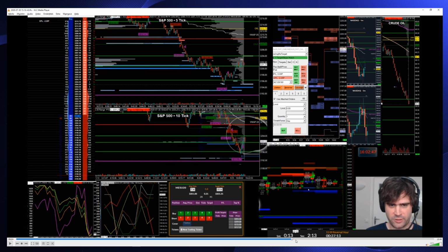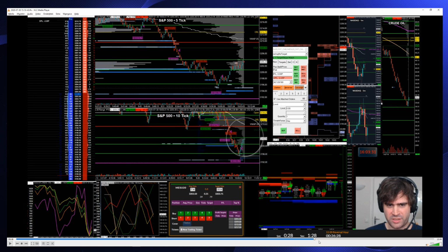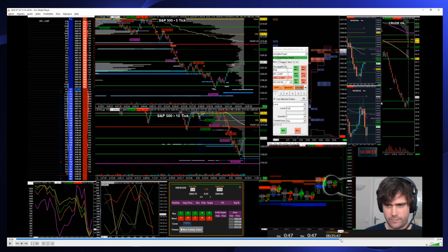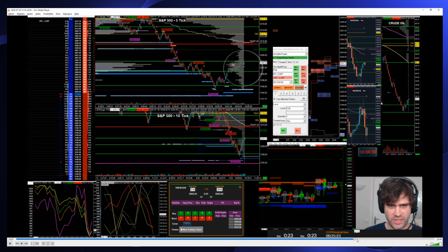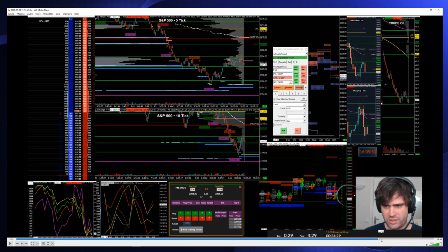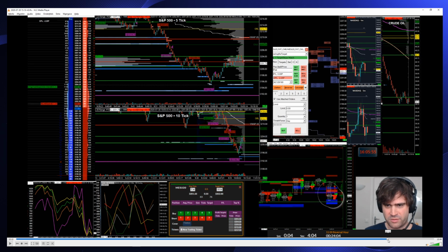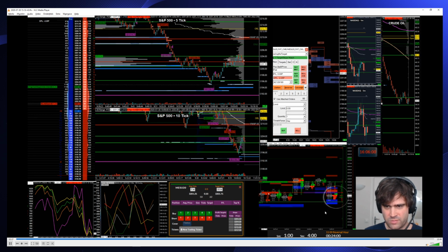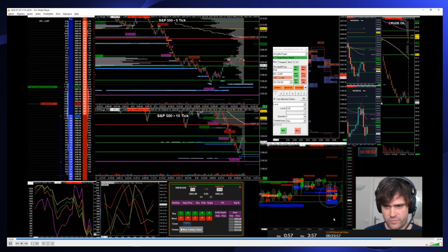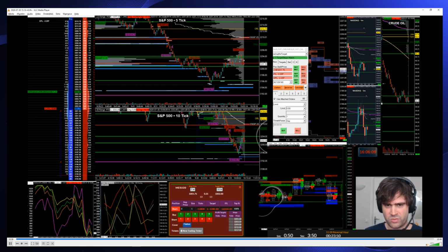Let's see what I do here. I'm waiting for a pullback, I guess. Let's start rotating. It goes up. Let's see what I do. Okay, here goes. This is a breakout trade to the downside, I guess. Is it above or under the sell imbalances? I'm waiting for a fill. I'm trying to get a short fill here.